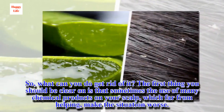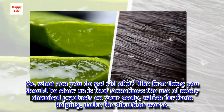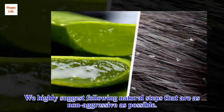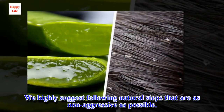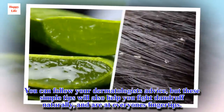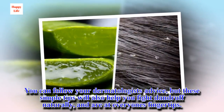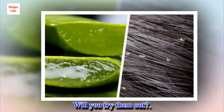The first thing you should be clear on is that sometimes the use of many chemical products on your scalp, far from helping, makes the situation worse. We highly suggest following natural steps that are as non-aggressive as possible. You can follow your dermatologist's advice, but these simple tips will also help you fight dandruff naturally, and are at everyone's fingertips. Will you try them out?